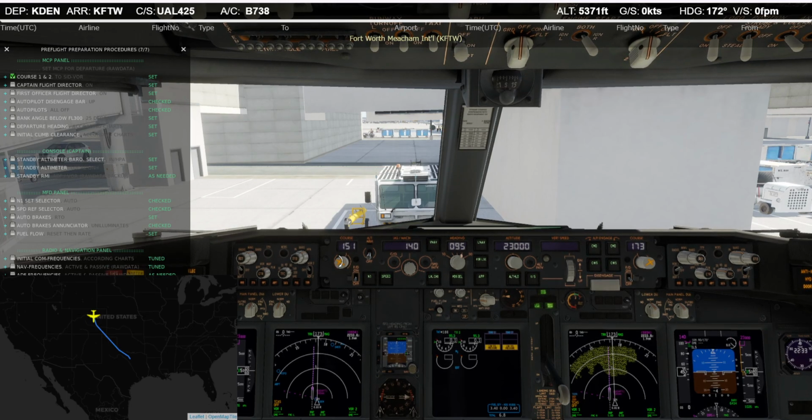Delivery, Qatar 756 heavy. Qatar 756 heavy, right? Good evening, sir. We received clearance and we request 09 left full length for the departure. Unable to perform. Roger, have a good day.